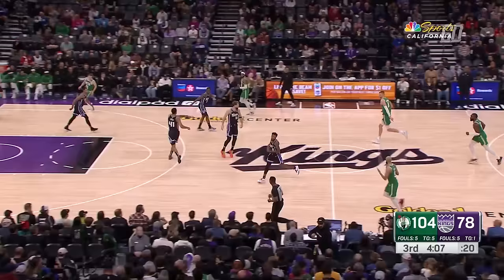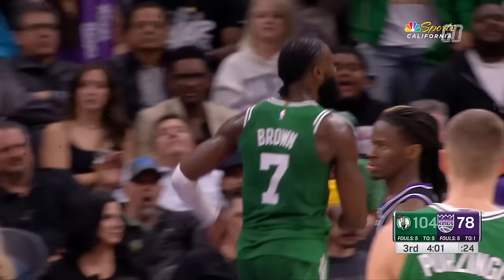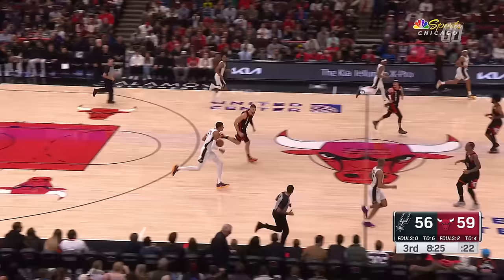Jaylen Brown goes quickly. Oh, what a top! And Brown smoke. He's wanted on the offensive end today, and he's getting downhill. 3 points, three rebounds. Now four rebounds, three assists.